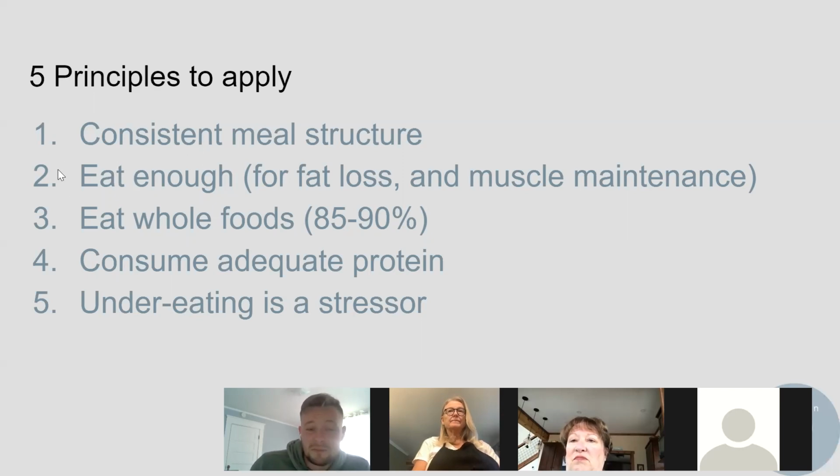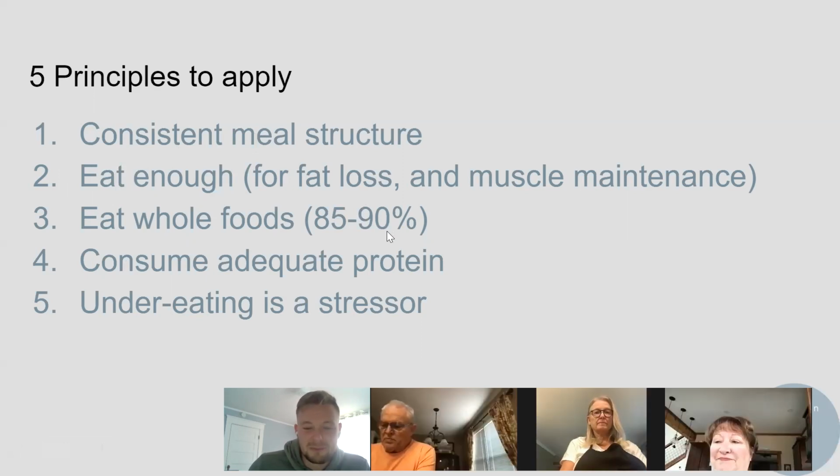And usually you need to eat enough before you're a good candidate for a lot of fat loss. Number 3, eat whole foods. I ask people for about 85 to 90% of their foods to come from whole food sources. And I recognize that people are going to have ice cream every once in a while. If you're hitting your targets and you're having ice cream and that's less than 10% of your intake, let's test that. If you do really well on that, I'm going to be happy for you.